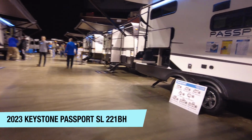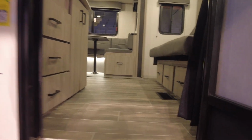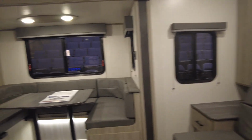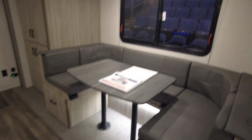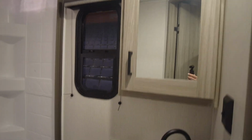The 2023 Passport SL 221BH has a sofa with a Murphy bed and wardrobe cabinets and nightstands on either side. The slide-out has a U-shaped dinette and a large pantry. The corner bath has a toilet, sink, medicine cabinet, and shower. Next you have double bunks that are 51 inches by 74 inches.